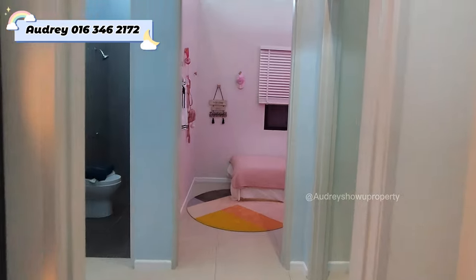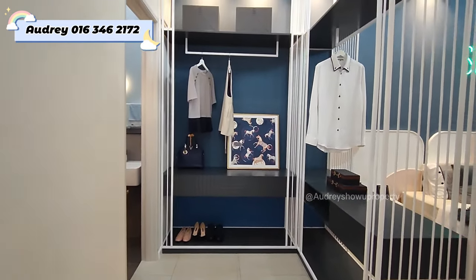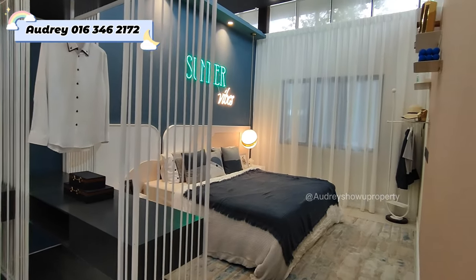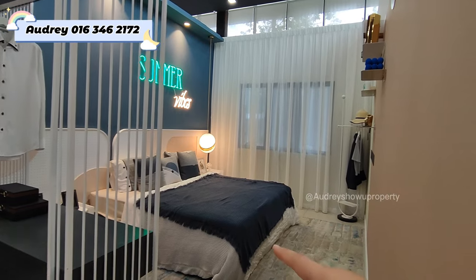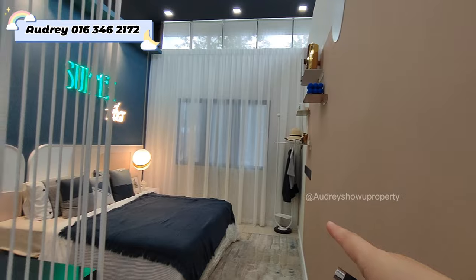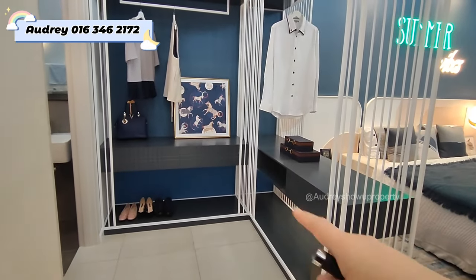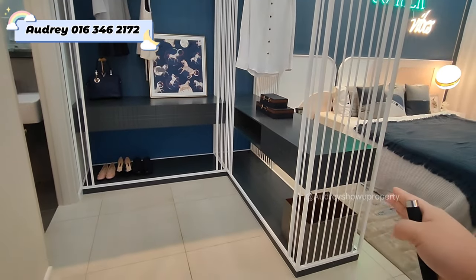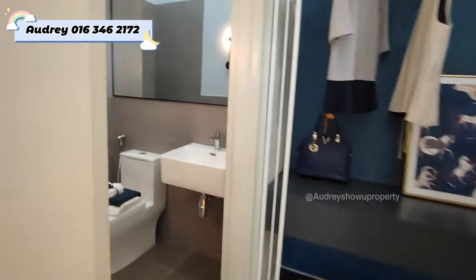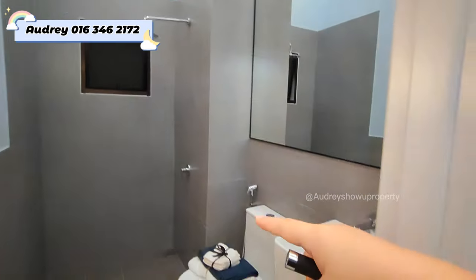And last is the master bedroom. So the master bedroom comes with the attached bathroom. And this is the space, very spacious, in which you can put the queen size bed, and here you can install the TV cabinet over here. Okay, and this is your wardrobe area. It's up to you to design, because the space here is very wide. Okay, and the attached bathroom. Okay, also the same, basic fittings are provided.